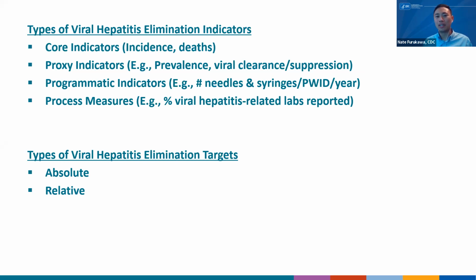And so for instance, someone's unmuted. Please mute yourself. So an example of a programmatic indicator might be the number of needles and syringes distributed per estimated number of PWID in the population. And that can assess whether or not there's a sufficient number of SSPs in your jurisdiction.